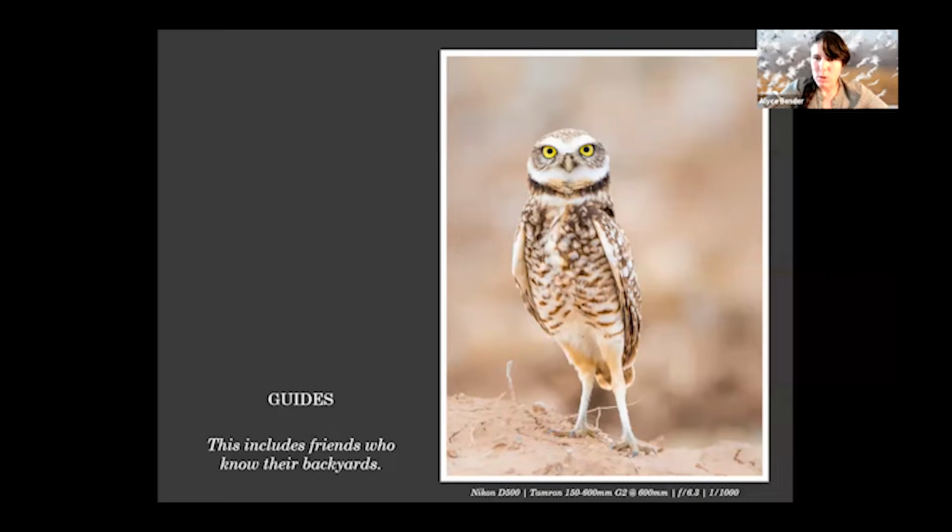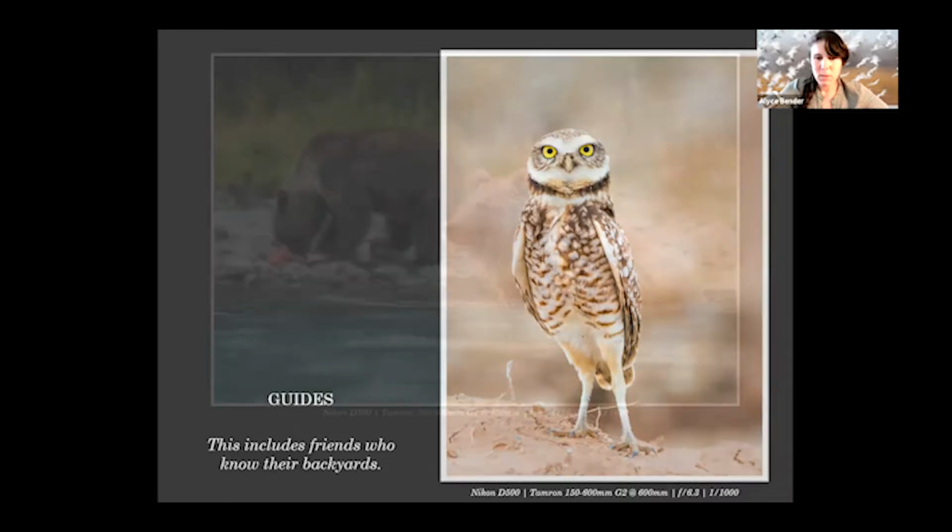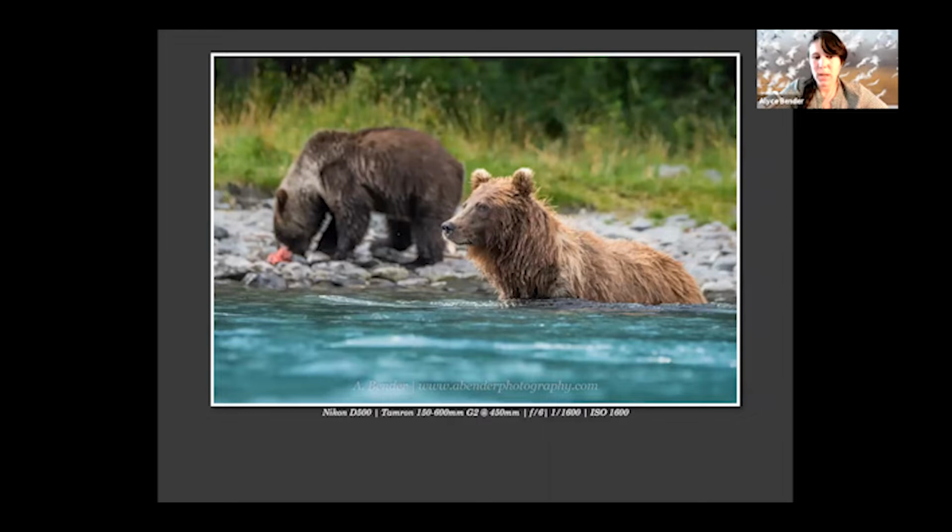So do consider hiring people when you're looking for wildlife and you're traveling. In this situation, for this particular image, I ended up being able to spend about 16 hours over 4 days with this family. It was the mother, which is this light cinnamon colored brown bear here in the front, and one of her cubs, one of 3 cubs in the background.